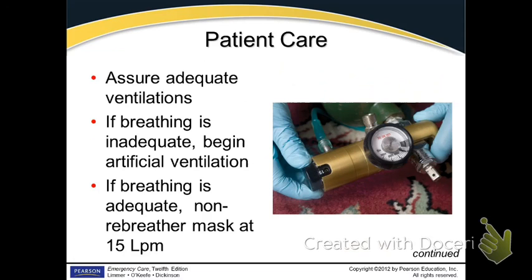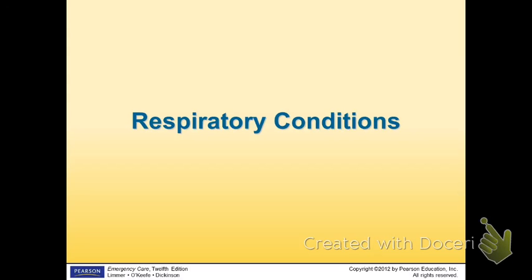Remember, you're increasing that oxygen percentage. Even if they're at 100%, if they're having trouble breathing, you still give them oxygen. I've seen that so many times. People will say, oh, you're at 100%, you're not having trouble breathing. Well, that's not true. You could still have trouble breathing and still be at 100% on your SpO2. You have to, again, sort of evaluate that patient with the trouble breathing.